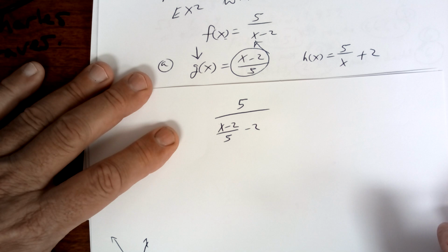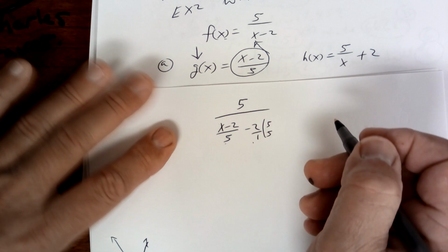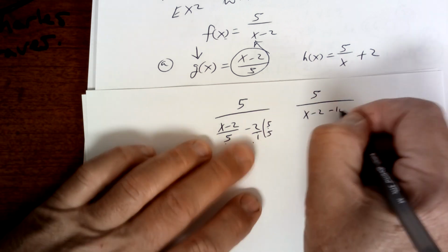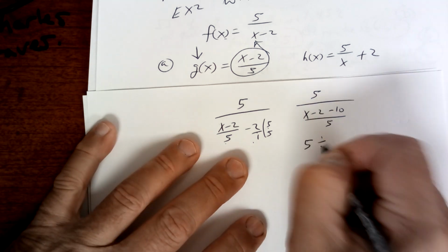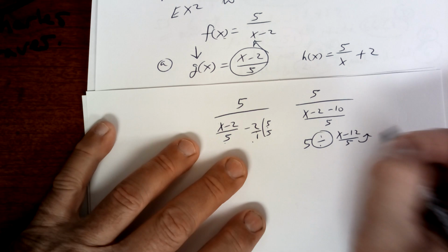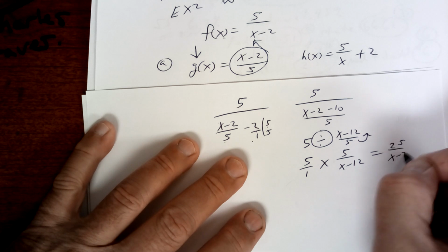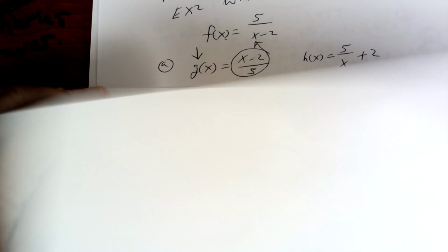So here, I'm going to put a 1 under here. My least common denominator is 5, so I'm going to multiply by 5. So I'm going to get 5 divided by x minus 2 minus 10 all over 5. So I'm going to get 5 divided by x minus 12 over 5. And if it's division, you got to flip it. So it's 5 over 1 times 5 over x minus 12. And if you do that, you're going to get 25 over x minus 12, not x. So this is not an identity function or inverse function. Let's try this one.